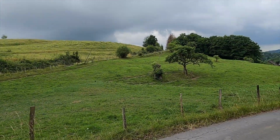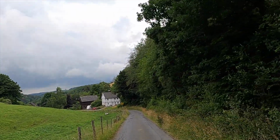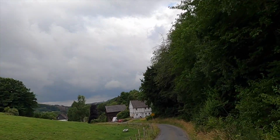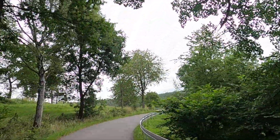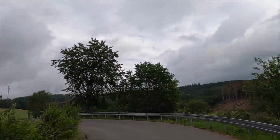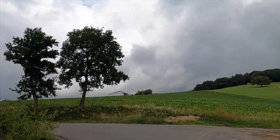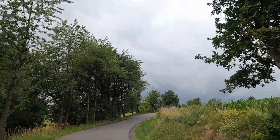Okay, back to tarmac. Yeah, I think that's good. I'm chickening out here. Going down into that village. And look what a view we still have here, even though it's tarmac now. So road's good, view's good. I'm just getting a little bit worried about the weather.